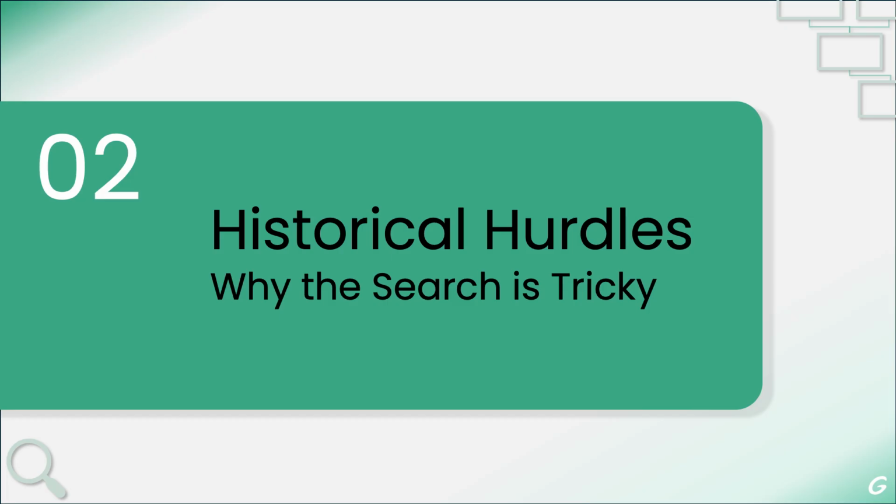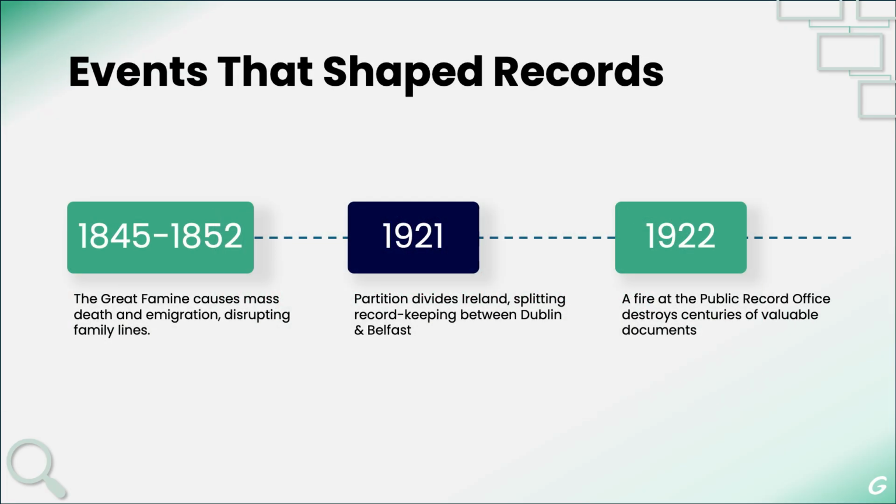All right, now for a bit of a reality check. Researching Irish ancestors isn't always a walk in the park, and that's because Ireland's history, well, it's complicated, and that turbulent past had a huge, direct impact on the records that were kept, and more importantly, the ones that survived. So let's look at 3 major historical events that really shaped the records. First, the Great Famine in the 1840s. It caused mass death and emigration, which, as you can imagine, just blew up family lines. Then in 1921, the island was partitioned, which split the country's record-keeping between Dublin and Belfast.